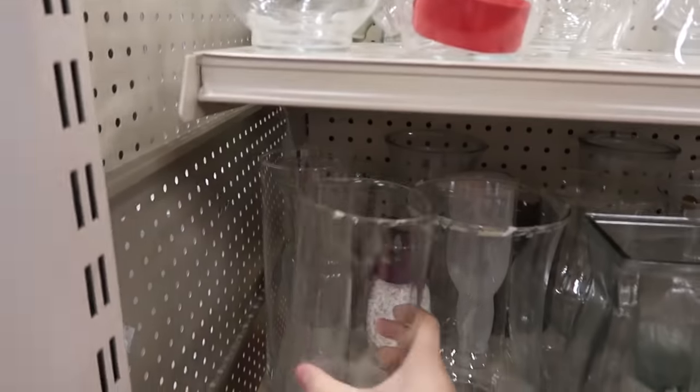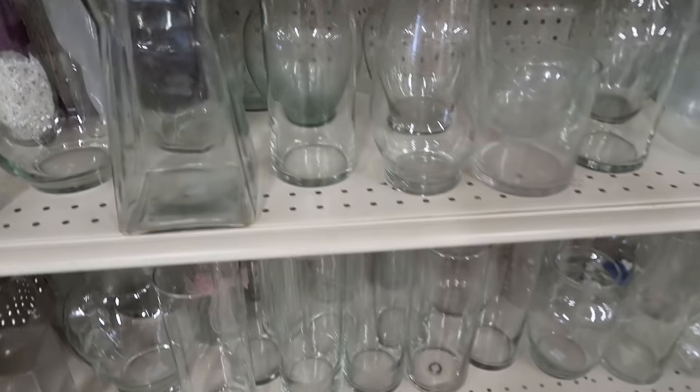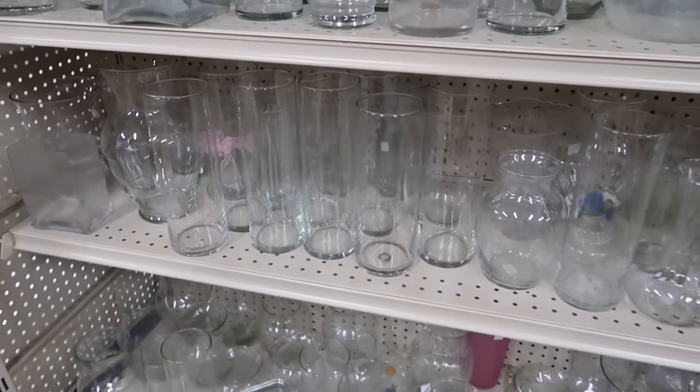They also have these, which look really cool. Like, these could be fun with candles too. They have so many of them. Maybe I should just do that and do these on the tables or something. I don't know, there's so many options.